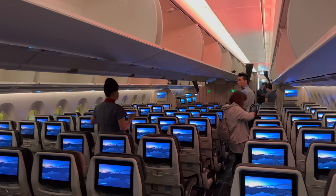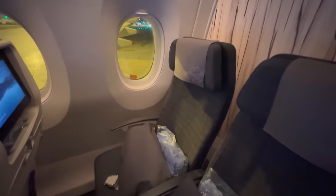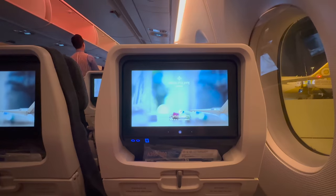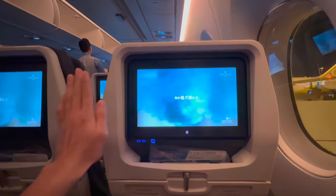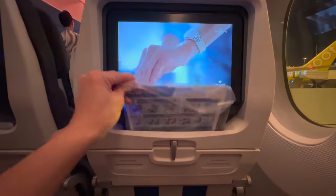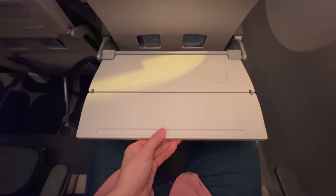Welcome on board China Airlines A350-900. Economy class is laid out in a 333 configuration. My seat today, 63A, the very last row, in the forward economy cabin. Seat features, there's no coat hook. There's a TV with a USB port and headphone jack. Here you can store your literature, and inside you'll find a safety card and vomit bag.